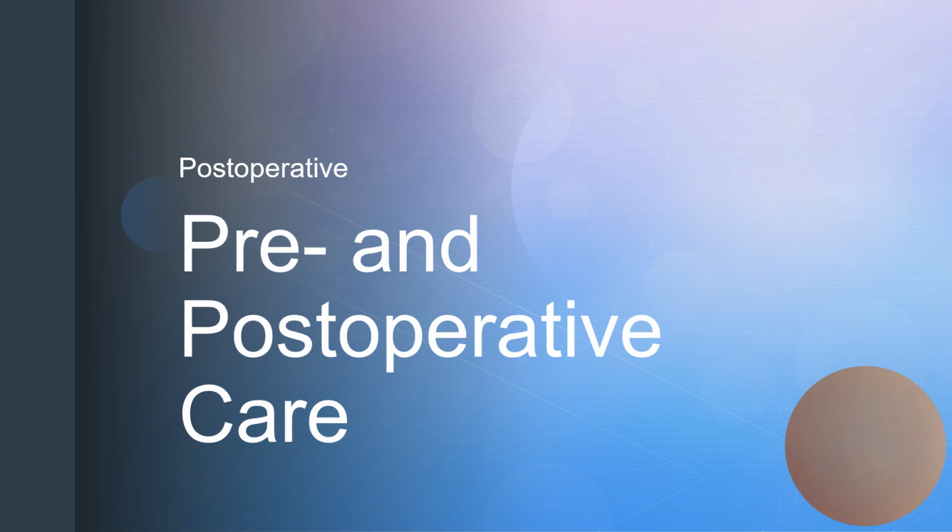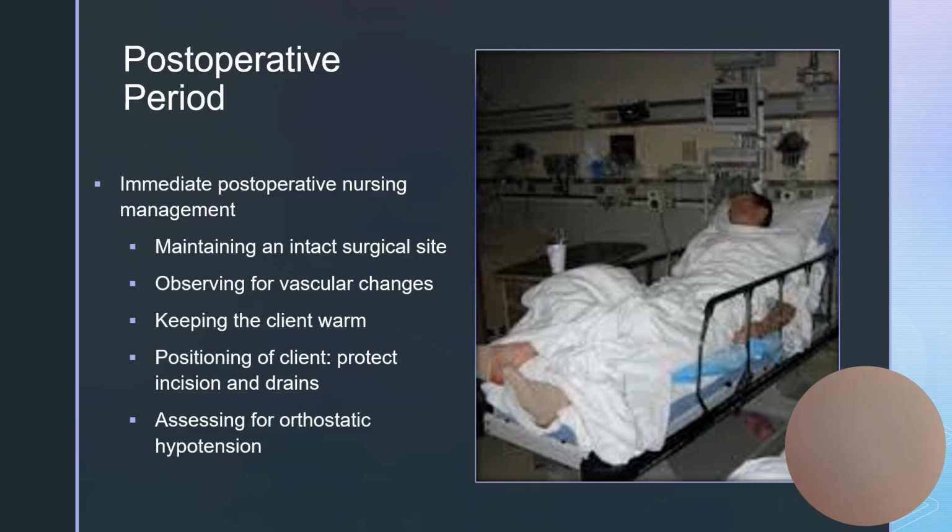Postoperative care. The postoperative period will begin when the client is admitted to the post-anesthesia care unit, also known as PACU or the recovery room. This room is located near the operating room, and this will enable the surgical and anesthesia personnel to be readily available for any emergencies.